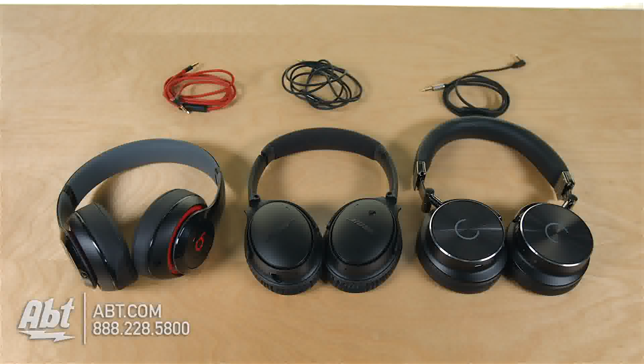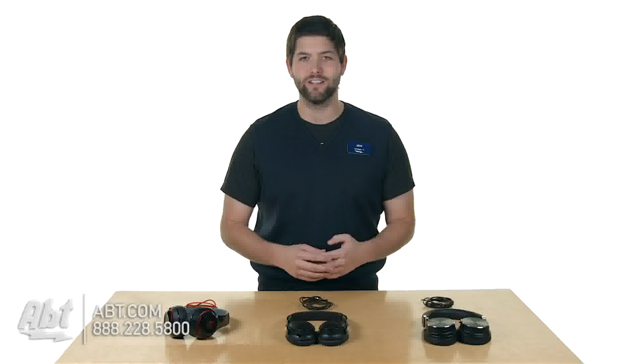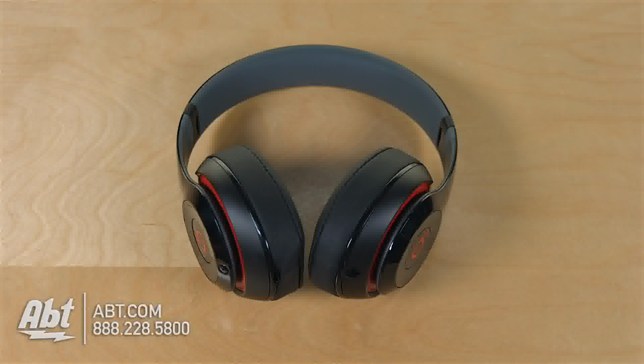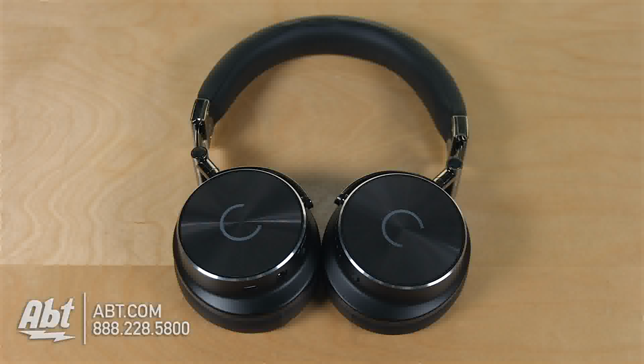So we've had these three pairs of headphones in the studio for the past couple days, and we've been comparing them and listening to them and seeing which ones we think are the best. We've graded them on four different criteria: the styling and construction, the comfort, the sound quality, and the quality of the noise cancellation. The models we have here are the Beats Studios, the Bose QC25s, and the Cleer NCs. So we'll start with styling and construction, and we'll dive in right from there.